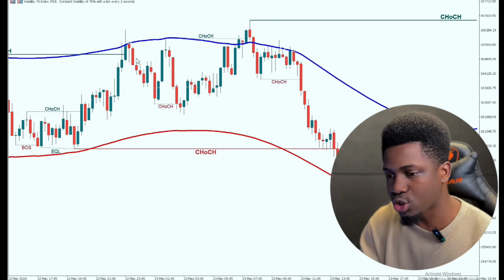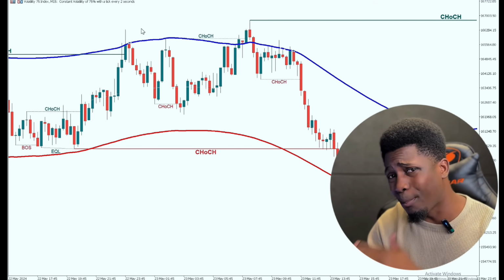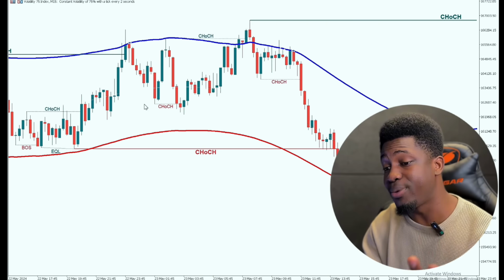That's just it. So in this case, this stuff actually crossed at the spot, not necessarily a complete breakout. It just needs to push above the line. Now, what it did, it pushed above the line. Now I'm looking for my CH or my BOS.